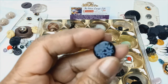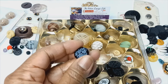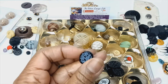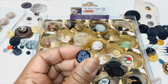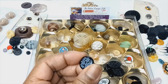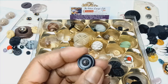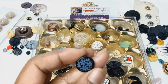Now, this is a very cool button as well. It is etched. So this is an etched button. That's how they got the design on there, using an etcher. And I just love how busy it is. Like, they put all of the flowers and all of the leaves right there on this button, and that is great. And then it has this beautiful shine glossiness to it. And on the back, you can see that it's an older button. It has a brass boxed shank on it. So this is a very cool button.